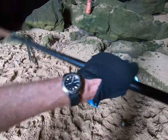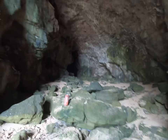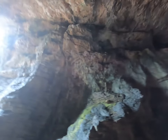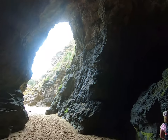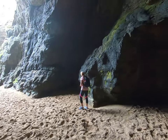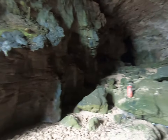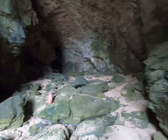It's about 9:05 and this is the main bedroom, the biggest cave. Just to give you some perspective. It goes in quite deep at the back.